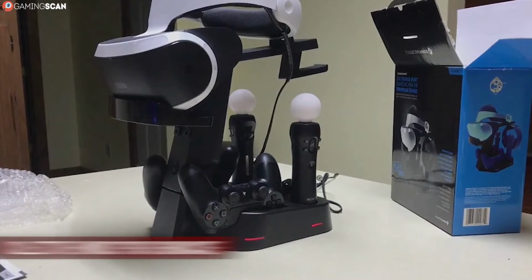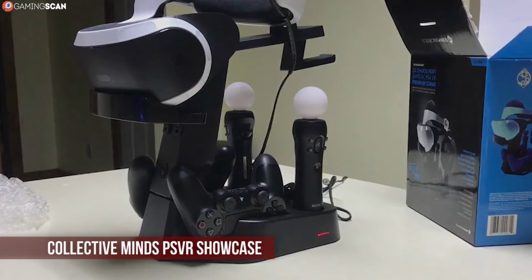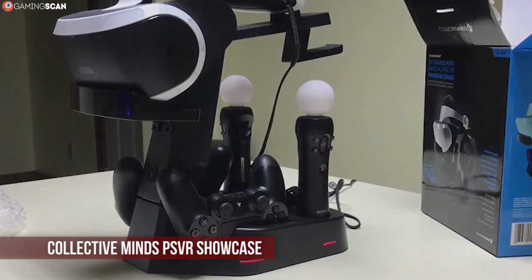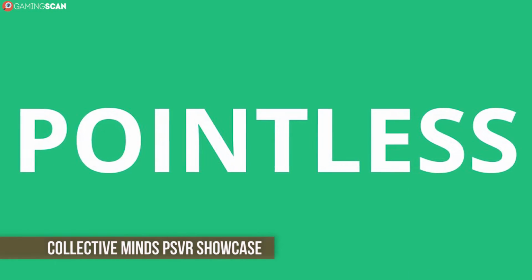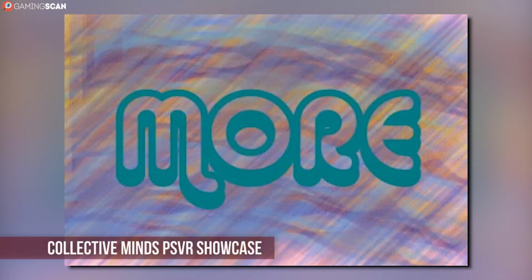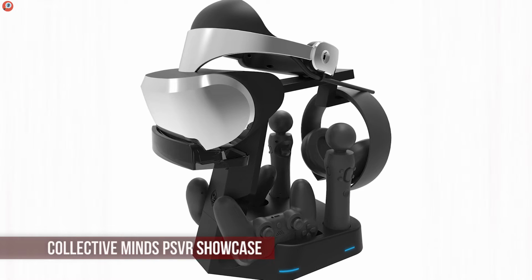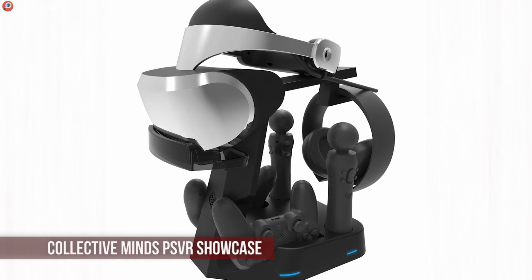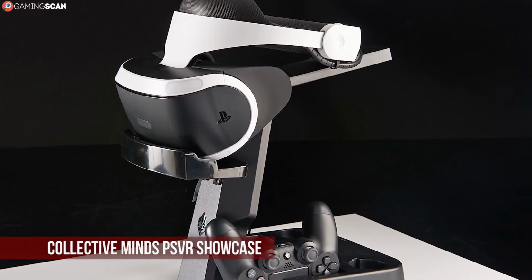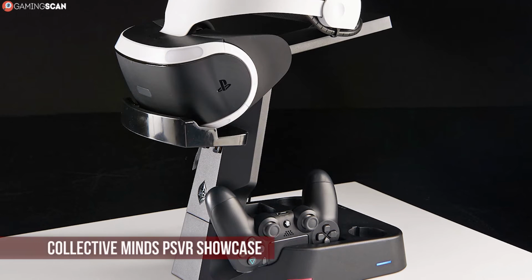If you don't plan on transporting the VR headset but still want to keep it safe or just show it off, then we highly suggest the PSVR Showcase by Collective Minds. It may sound just like a pointless vanity product at first, but it's actually so much more. This product wasn't just made to hold all of these accessories, as it doubles as a charging station. It can charge 2 DualShock 4 controllers and 2 Move controllers at the same time, as well as any wireless headset that supports USB charging.